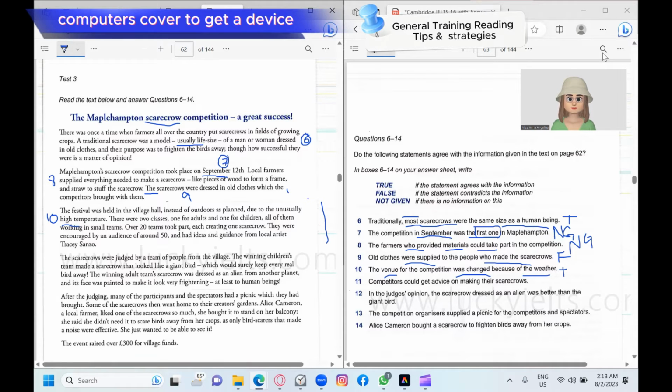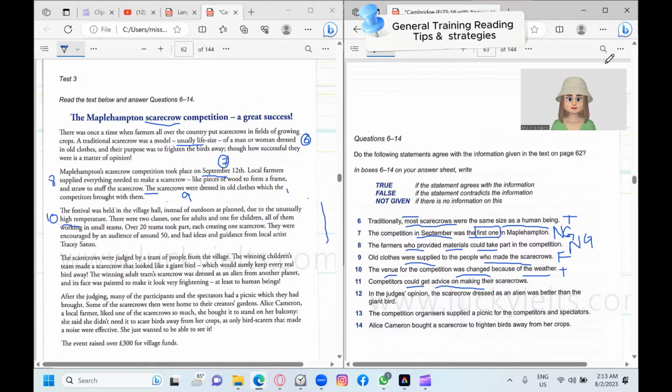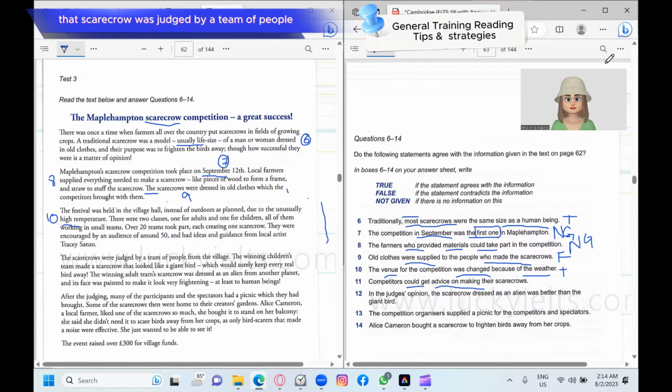Okay, Mehreen, read statement number 11. Competitors could get advice on making their scarecrow. The first keywords are get advice and making their scarecrow. Please find it in the paragraph. Competitor? No, ma'am. The scarecrow was judged by a team of people from the village.